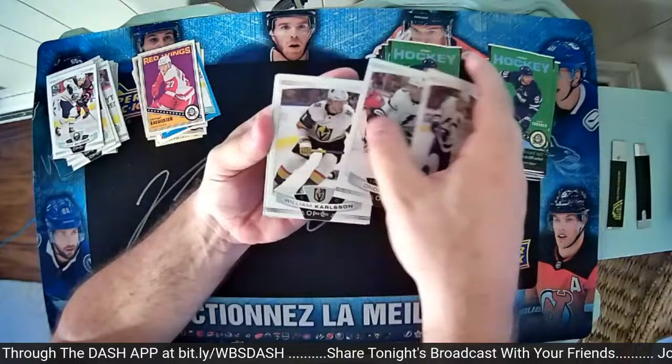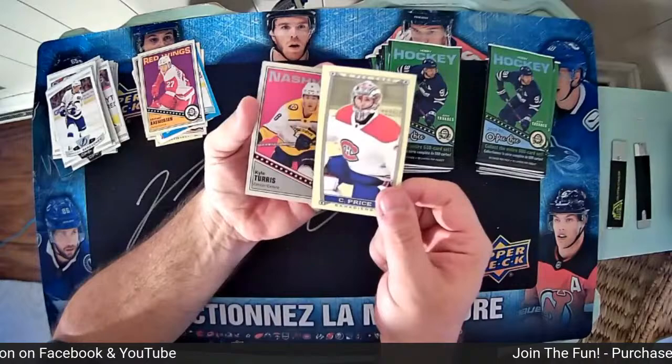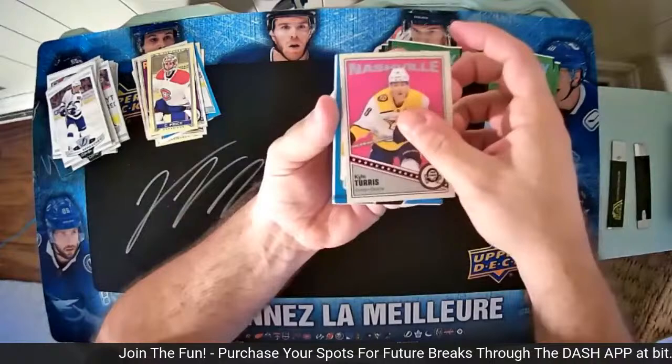Owen Carlson. Got another one of those minis coming up, it looks like. Carey Price. Those tobacco cards are pretty cool. I actually have in my own personal collection, Kyle Turris. Oh, look at that. Kyle Connor, blue parallel as well.